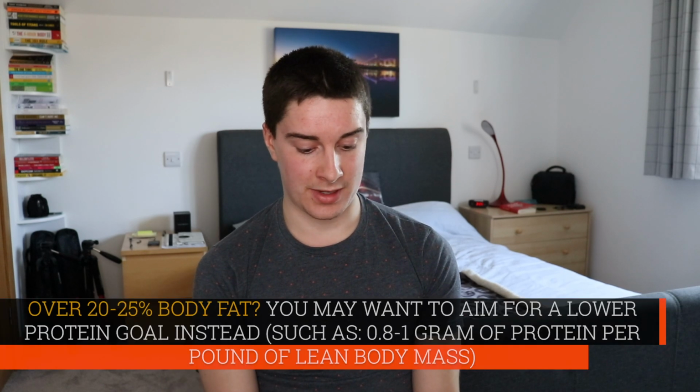I used to say 150 pounds because I was 150 pounds, whereas now I'm over 155, right? Let's do 155, all right? Times 0.8, I would need to eat 124 grams to 155 grams of protein per day, right? As a good rule of thumb. That's my best recommendation with protein.